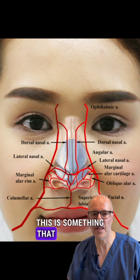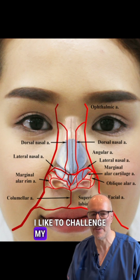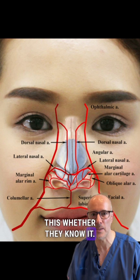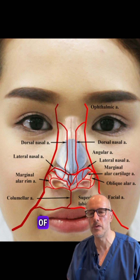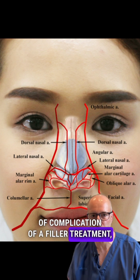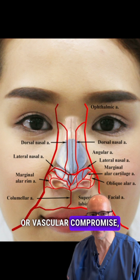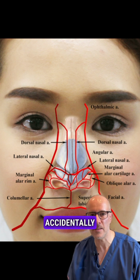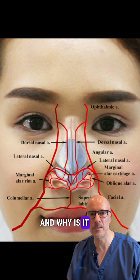This is something that every filler patient should know about, and I like to challenge my patients about whether they know it. This is the most feared kind of complication of a filler treatment, which is called vascular complication or vascular compromise, when the filler is accidentally injected into a blood vessel. And why is it so significant regarding the nose?